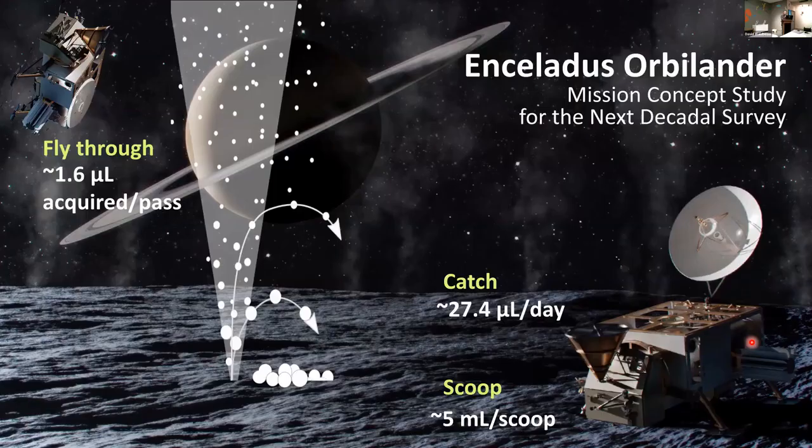And this is just a representation of what I just mentioned. When you fly through the plume, you're collecting about 2 microliters every pass. When you're on the surface, you're capturing about 30 microliters per day, and you're scooping a few milliliters per scoop. So you can do a lot of damage with all those kinds of volumes. That's why we labeled the mission Orbilander, and we think it's very exciting.